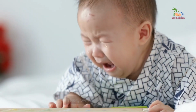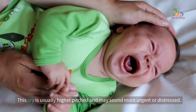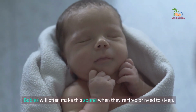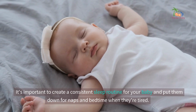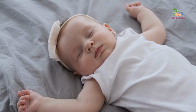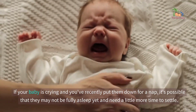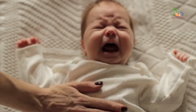Next, we have the tired cry. This cry is usually higher pitched and may sound more urgent or distressed. Babies will often make this sound when they're tired or need to sleep. It's important to create a consistent sleep routine for your baby and put them down for naps and bedtime when they're tired. If your baby is crying and you've recently put them down for a nap, it's possible that they may not be fully asleep yet and need a little more time to settle.